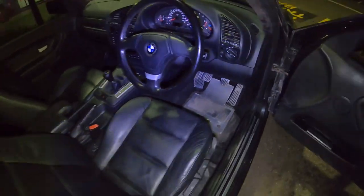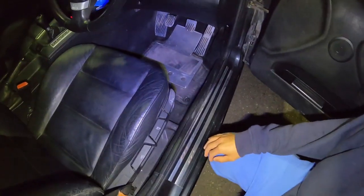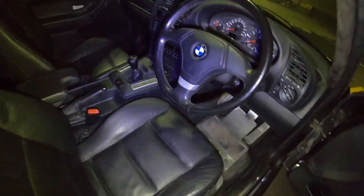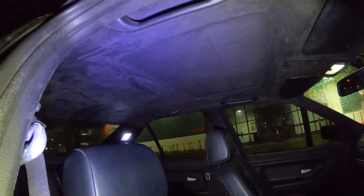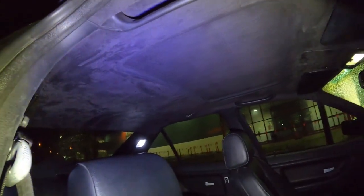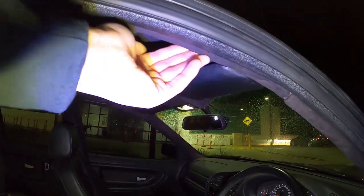An interesting mod here. I've also replaced the entire carpet in my car because when I bought it, it had a hole in it, and I've also retrimmed the whole headliner as well. I forgot I did that. That looks awesome, actually. Did you do that yourself? Yeah, I did. They're prone to sagging, and mine was cream originally, so I blacked out the whole thing.